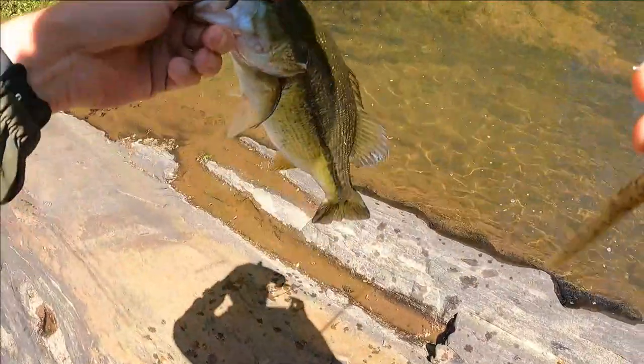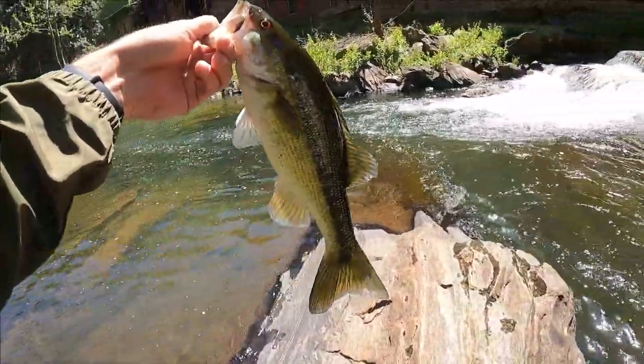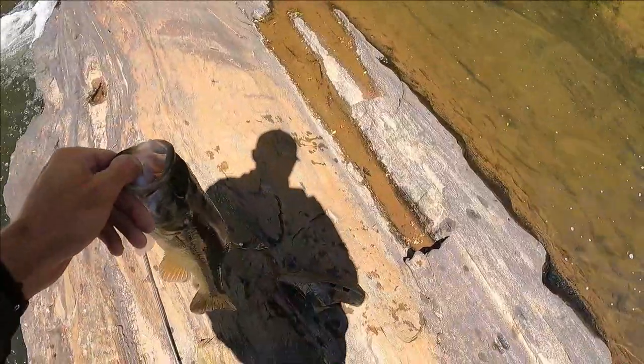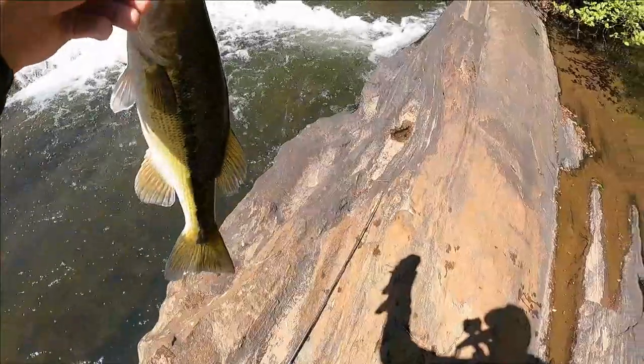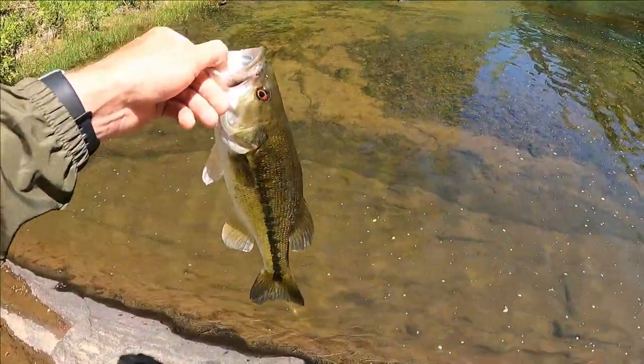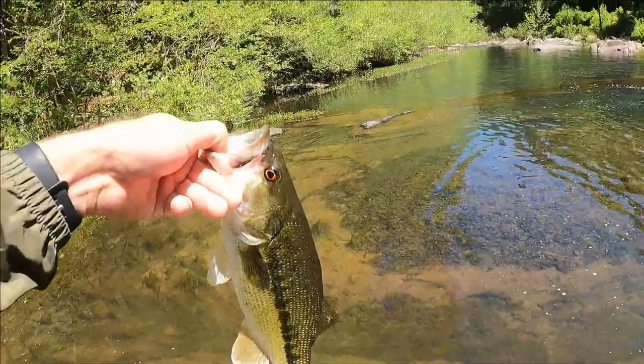I knew there'd be one back here. Yes, sir. That is awesome. I got that one with no croc on as well, because I'm over here letting it dry. But that is an awesome catch. Oh, yes, I saw that thing come up and smack it.